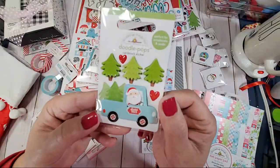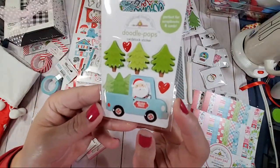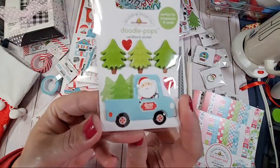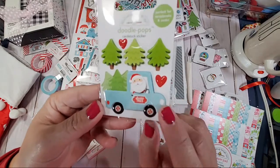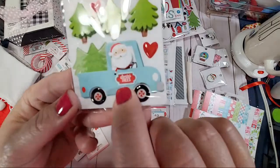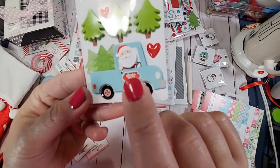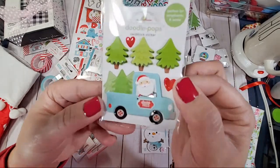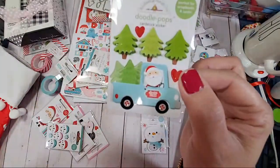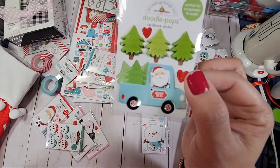Oh my God, the truck. I cannot. It's the cutest Santa Claus ever in Doodlebug history, but he's on a truck. And then you see that Santa tree sign. That is a sticker that was placed on top of the Doodle Pop. I cannot. There's so much detail going into these tiny little things.